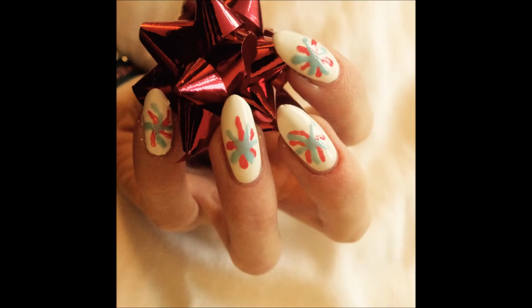Next set of nails is for something that has already actually happened, but I'm going to do it anyway, and that is July 4th. These were supposed to be fireworks. I tried okay. It turns out I'm not the greatest at freehanding, but the idea is still there, and if you're better than me, I'm sure you'll be able to do it, okay? Don't blame me, I tried.